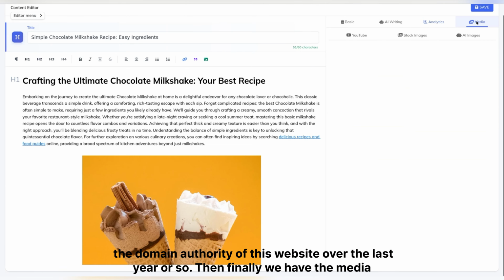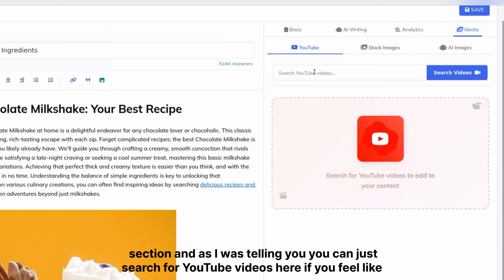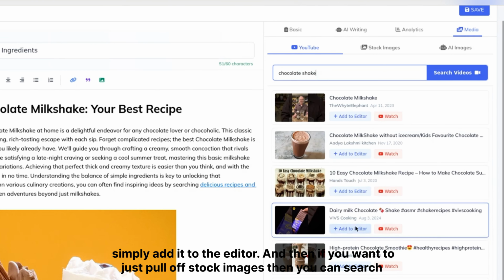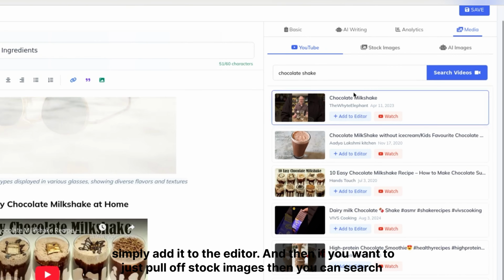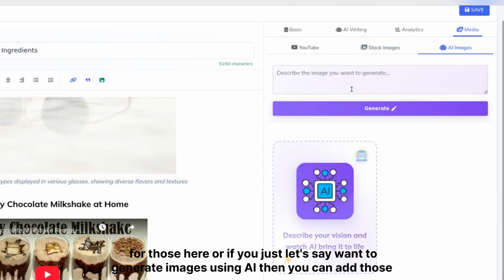Then finally we have the media section, and as I was telling you, you can just search for YouTube videos here if you feel like adding those. This will just pull off videos from YouTube. You can watch the video, or you can just simply add it to the editor. And then if you want to just pull off stock images, then you can search for those here. Or if you just, let's say, want to generate images using AI, then you can add those here too.